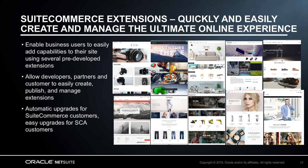Recognizing these problems, we introduced Suite Commerce Extension Framework. The Extension Framework allows new functionality to be introduced without relying on the past customization methods. The main benefits of the Extension Framework are: It enables business users to easily add capabilities to their site using several pre-developed extensions. It allows developers, partners, and customers to easily create, publish, and manage extensions, and it enables automatic upgrades for Suite Commerce customers and easy upgrades for SCA customers. In the next few slides, we'll cover several extensions enhancements.